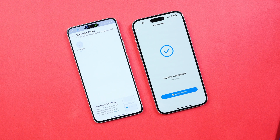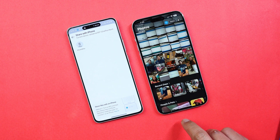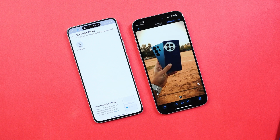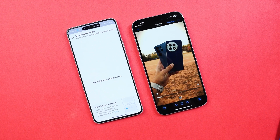So this can be really handy while transferring large files, and now you don't have to worry about cables or transferring the file to a PC and then sending it to your phone. You can just use this single tap feature to share the files with iPhones. So this is one feature they have added, and after that, if you see the change logs, the next one is layer 2 application.